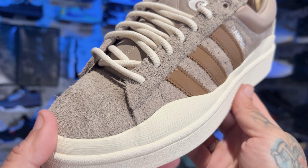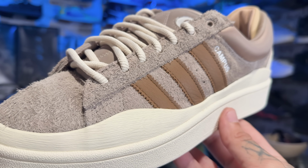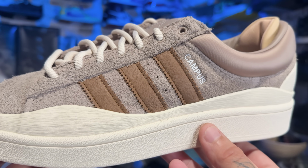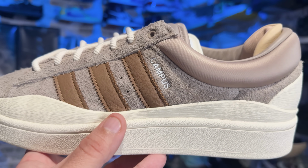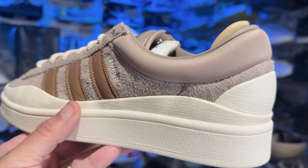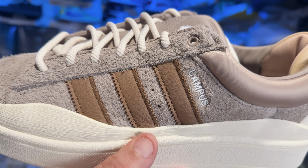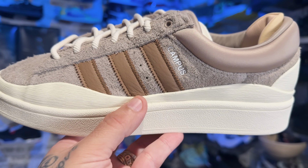Going to the side of the shoe, you guys see right there, this is actually mixed up with the midsole of the shoe. The midsole goes into the top of the actual leather, the actual suede. The 3 stripes are in a smooth leather in brown, and right at the end of the 3 stripes, it says Campus in white. The whole ankle collar is in a cloth, guys. It's actually in a linen, and it's very smooth linen too, very good quality, and it has that brownish, tannish color. Very nice.